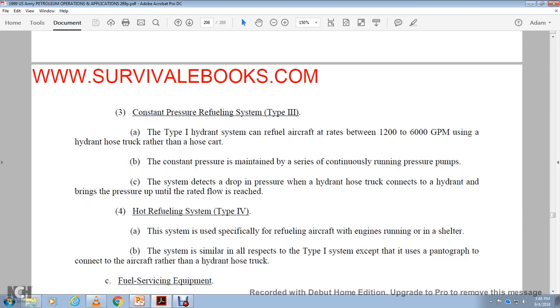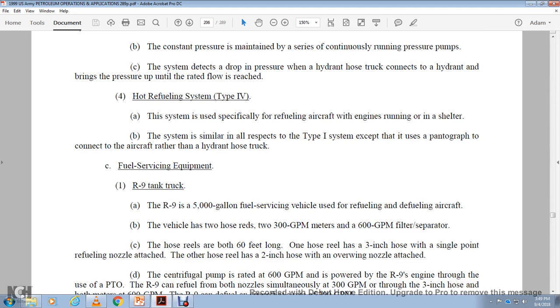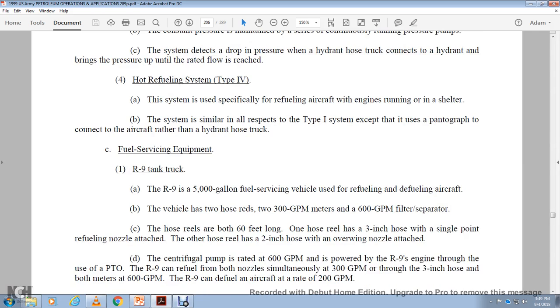With the fuel servicing equipment, the R9 tank truck: the R9 is a 5,000-gallon fuel service vehicle for the refueling and defueling of aircraft. The vehicle has two hose reels, two 300-gallon per minute meters, and a 600-gallon filter separator. One hose reel is 60 feet long with a 3-inch single point roof filling nozzle. The other hose reel is 2-inch with an overwing nozzle attached.